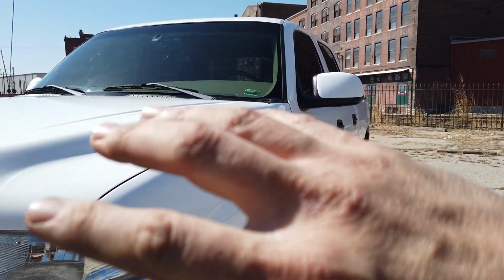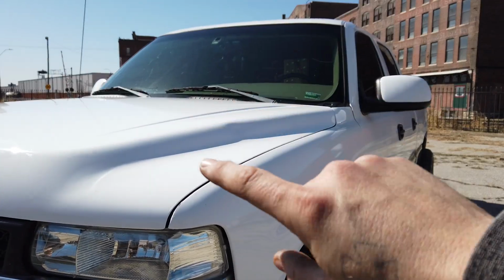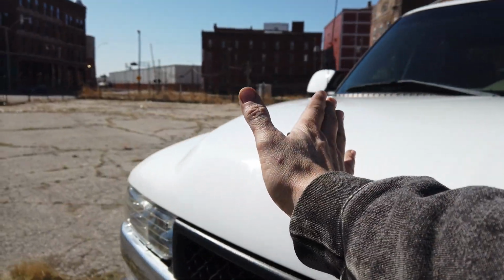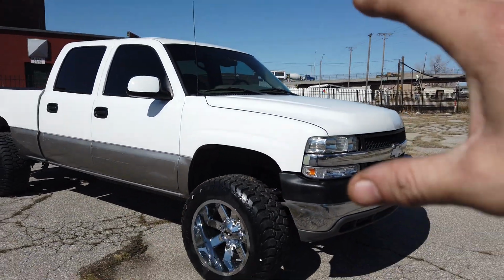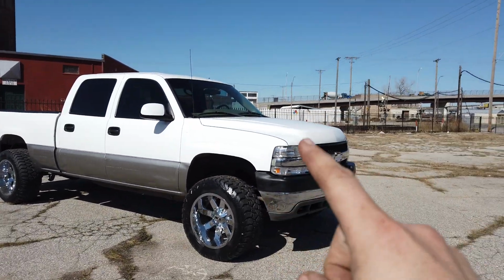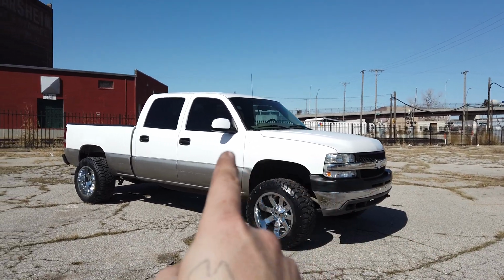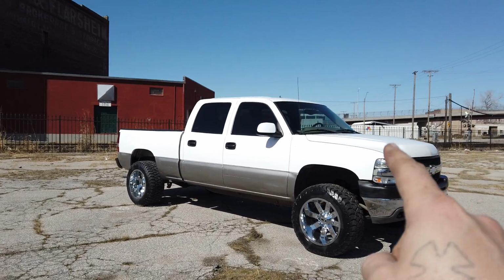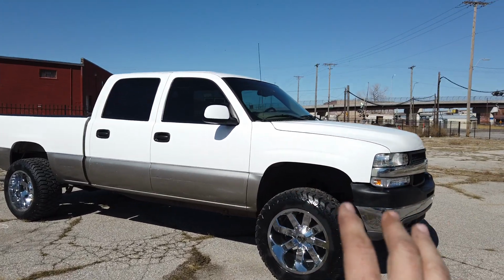So the paint was good all down this side, and the white from the hood here and over, the clear coat failed. The paint's still good, but the clear coat failed. So we actually just vinyl wrapped the entire truck. We redid the white portion. So every bit of white you're seeing throughout the side of this truck and the driver's side is brand new vinyl. There's good white body underneath.